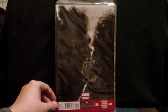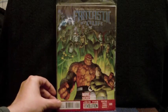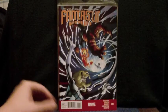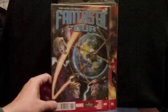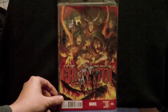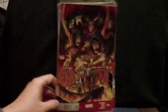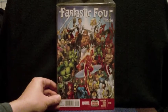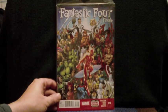Fantastic Four. So this is Fraction with Bagley on art. So issue number 7. Number 8. Number 9. Number 11. Number 12. Number 13. Number 15, some great Doom action going on there. The best Marvel supervillains ever. And the final issue of that run, issue number 16. So that was all the Fantastic Fours.